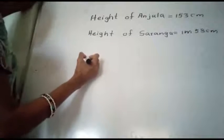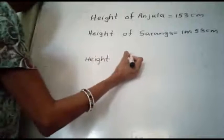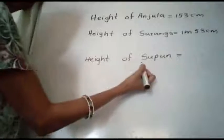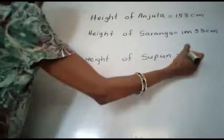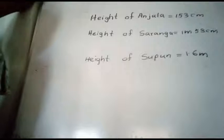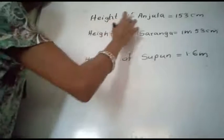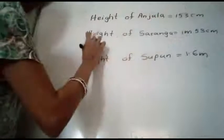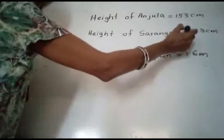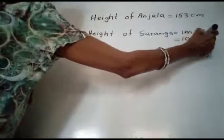Height of Supun is equal 1.6 meters. Write the height of each student in centimeters. Height of Anjula is equal 150 centimeters. Height of Saranga is equal 1 meter and 53 centimeters. 1 meter is equal 100 centimeters.